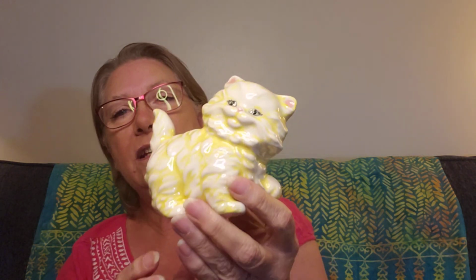Really pretty kitty. She's got a yellow tint to her. But look at that face. I always remember my grandmother had some ceramic cats around the house, and I just love looking at them, and I believe I have a couple of those around here as well. And that one was about $1.75. So that one may go on a sale as well.